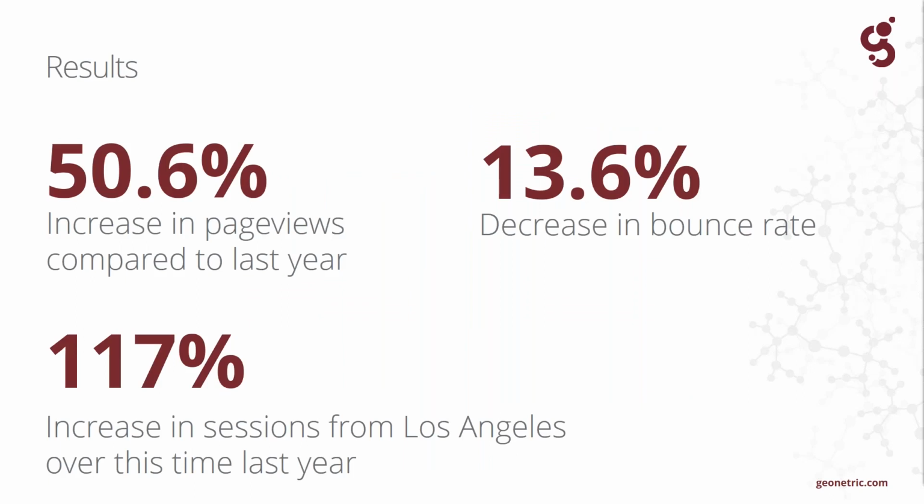And some hot off the press 30-day stats. Our page view sessions and users all increased. Our bounce rate decreased by 13%. And then our sessions from Los Angeles increased 117% over this time last year. So again, we're looking forward to see how these numbers change, but for now, they're looking good.